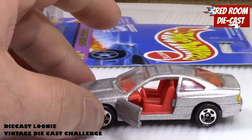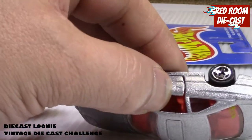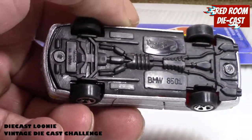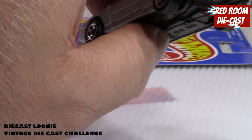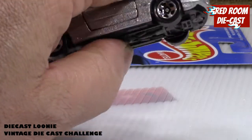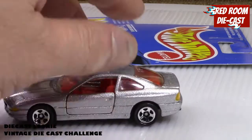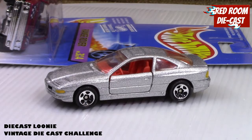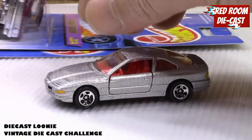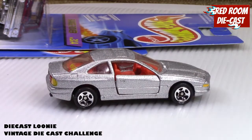It's a very nice casting, a nice kind of a metallic silver with a nice red interior, plastic base. Some nice painted lights, front end detail. You know, it's odd that in 1995 they were able to accomplish this, but in today's day and age, it's hit and miss with what they do with their paint colors on their cars. But this is a sweet casting. This is one I actually didn't have in my collection, so it's nice to actually have it.